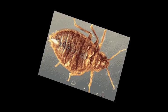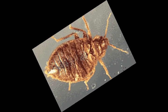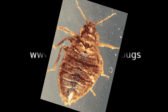even without feeding. You might think that following the tips mentioned above will make you look like a person suffering from obsessive compulsive disorder. This is untrue. This is the best measure to take to avoid having your house infested with these nasty bugs.